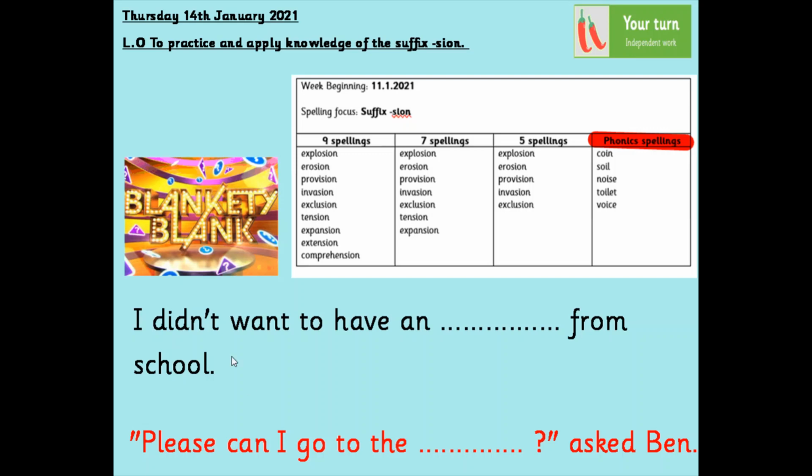Okay, number 3. I didn't want to have an blank from school. And the phonics spellers, please, can I go to the blank, asked Ben. Time to fill in the blanks. Off you go.